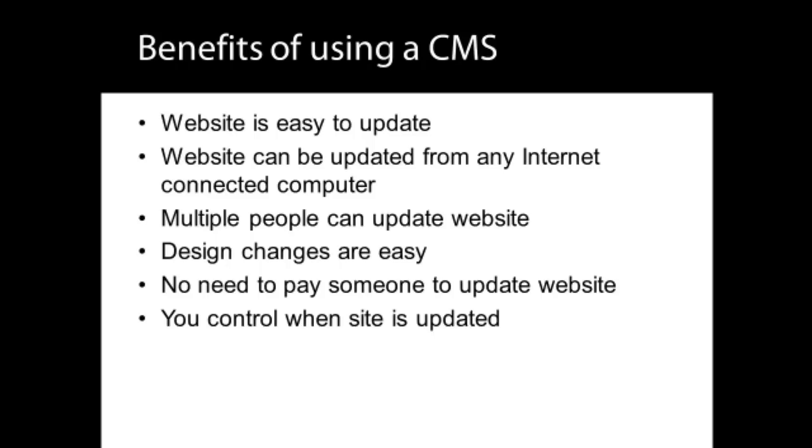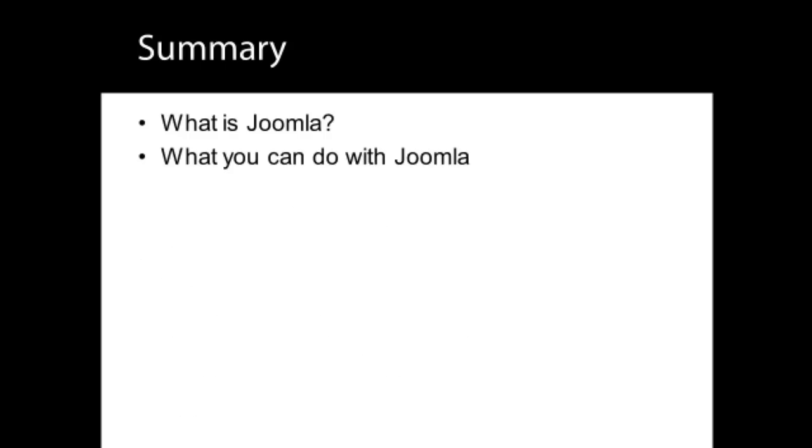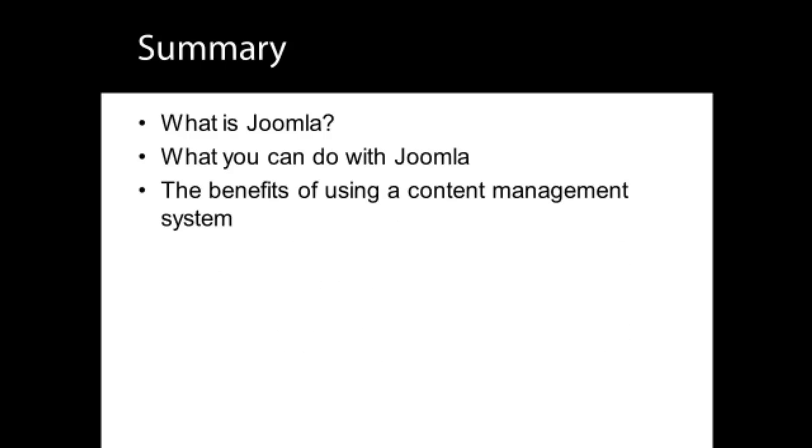That concludes the first lesson, which covered what is Joomla, what you can do with Joomla, and the benefits of using a content management system. The next lesson discusses why you should choose Joomla over other open source content management systems.